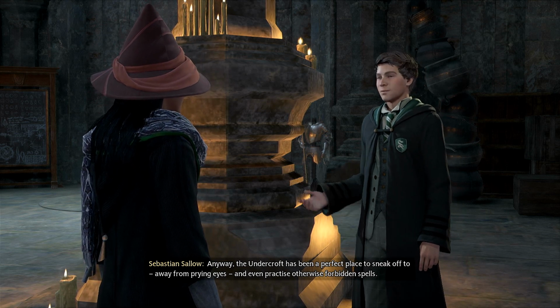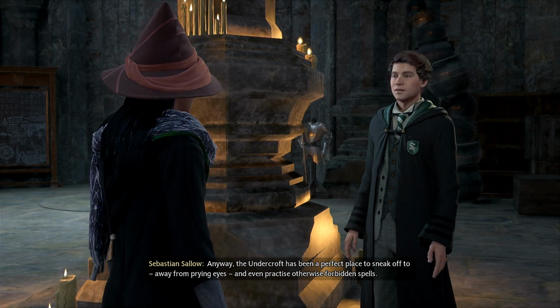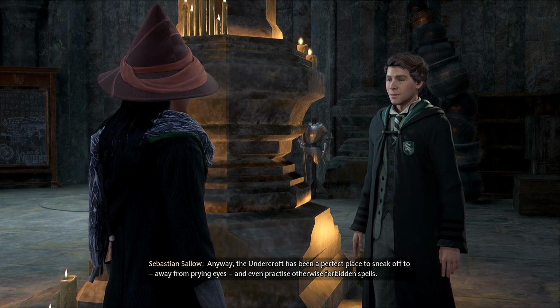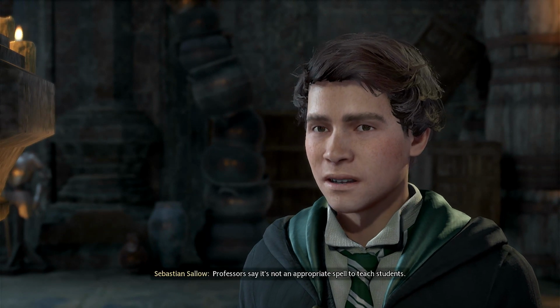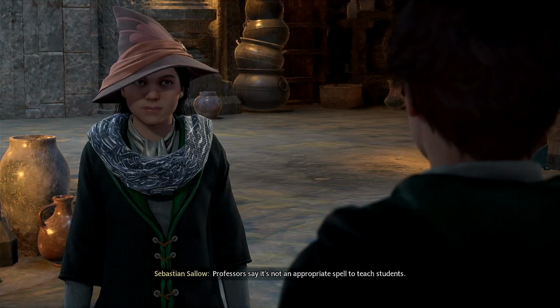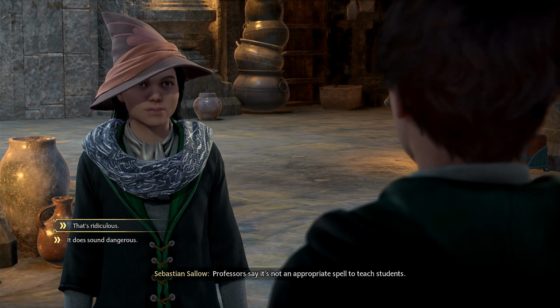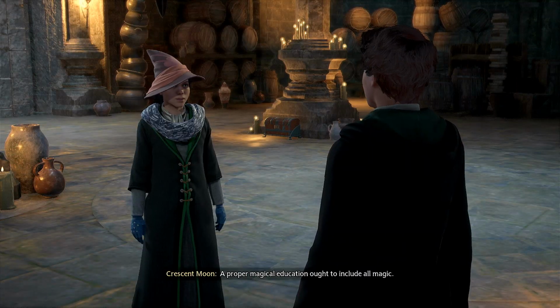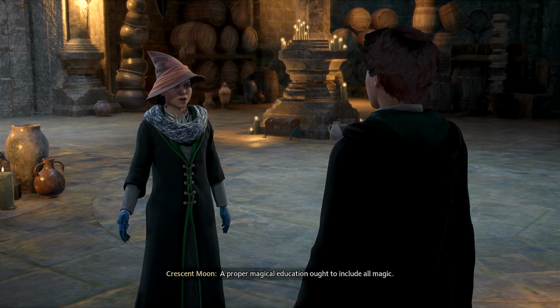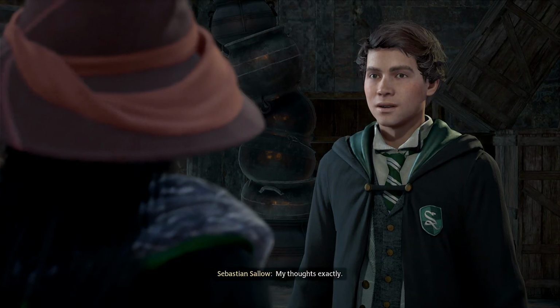The Undercroft has been a perfect place to sneak off to, away from prying eyes, and even practice otherwise forbidden spells. Really? Like what? Like the blasting curse. Professors say it's not an appropriate spell to teach students. A proper magical education ought to include all magic. My thoughts exactly.